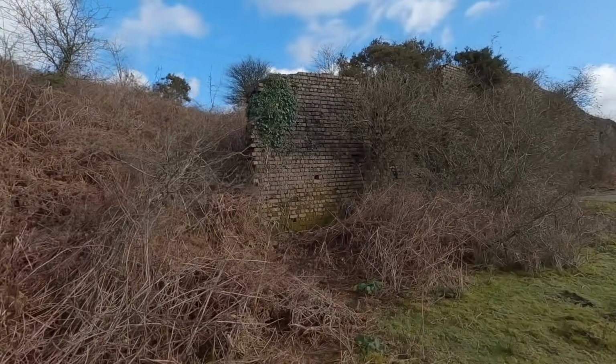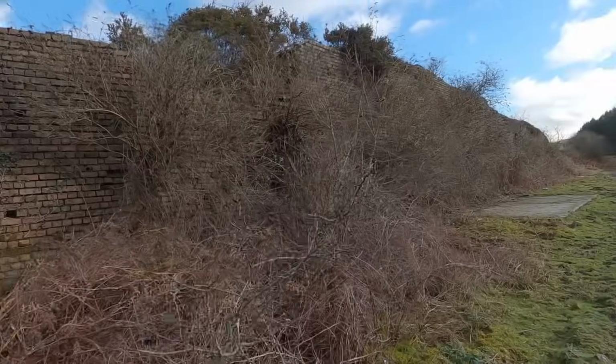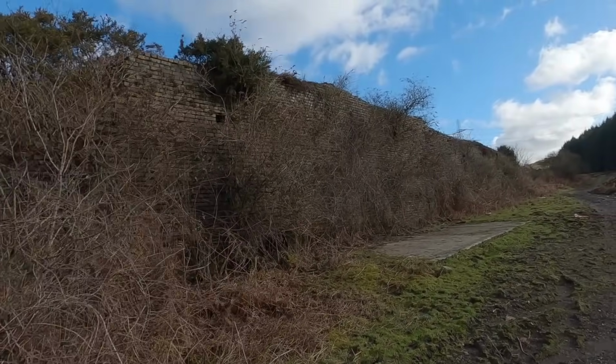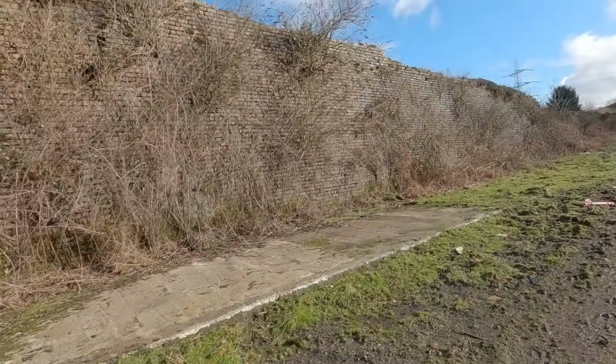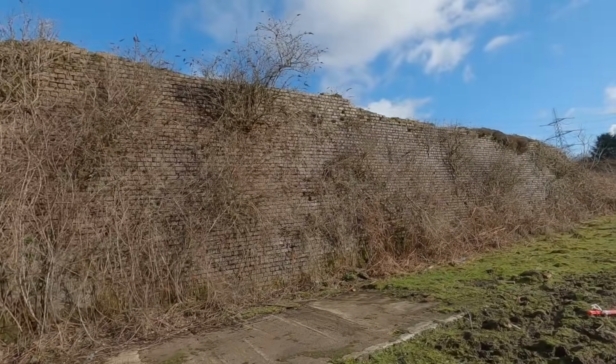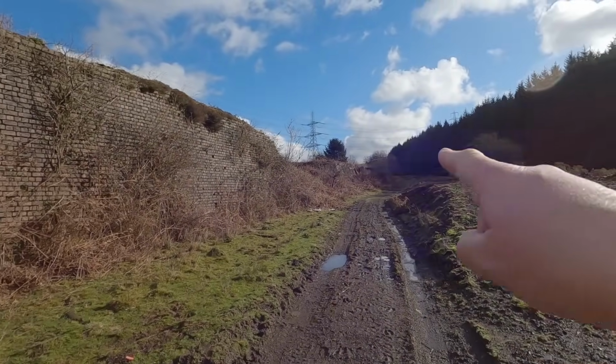There's more old remains there, look, from a wall or building of some sort. It's really, really high, isn't it? And a concrete section on the bottom. This wall seems to go on for a very, very long way. We'll be meeting up with the other track bed very soon, just down here.